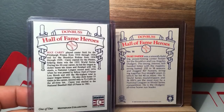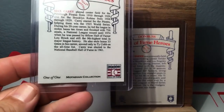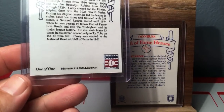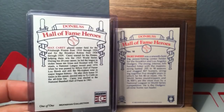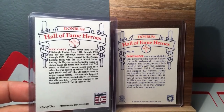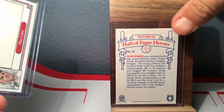And I basically wrote all the things for the players in terms of the copy. And then you can see we put one of one on every one of them, and part of the Moynihan collection, which is me. Just because these are things I'll never get rid of. I have several of these that have been slabbed, which is kind of neat. So you can see the similarities, trying to mimic that set as much as possible. There's no numbers on these, so they're just in alphabetical order.